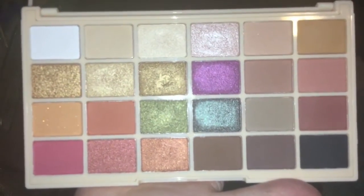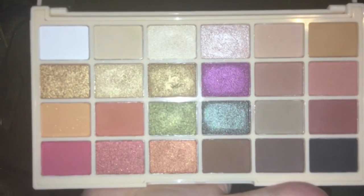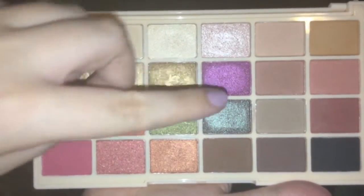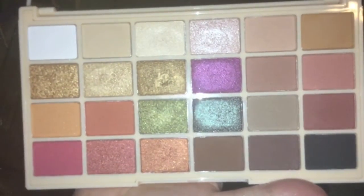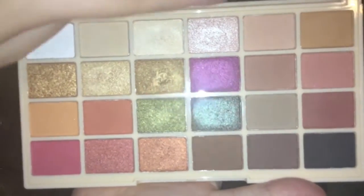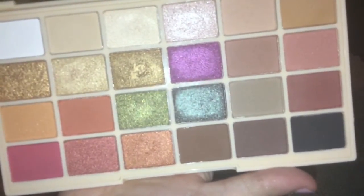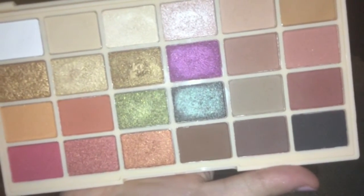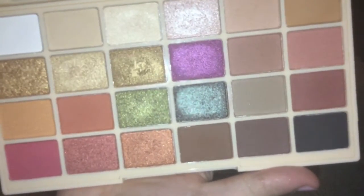I absolutely love it. I have not really used these two shades in the middle, but I'm really looking forward to it. I haven't really used the green that much either, come to think of it, but I love these mattes. I've used the golds a lot, the pink. I really love that shade. I really need to get more use of this palette. Like, I use it a lot, but there are so many more looks that I've come up with that I haven't even tried yet. So I definitely need to get going on that.